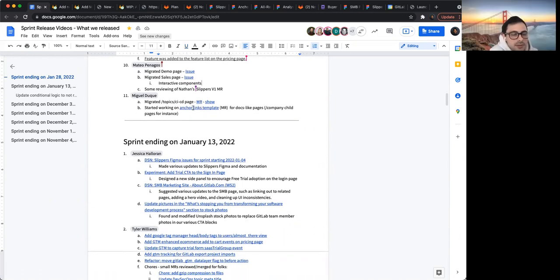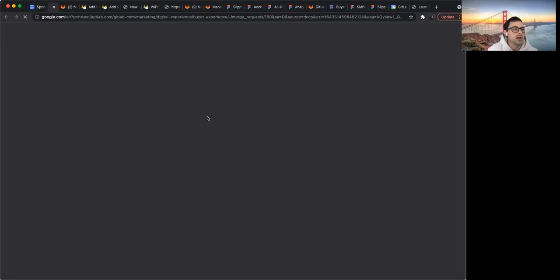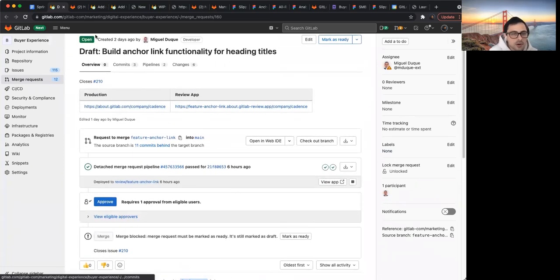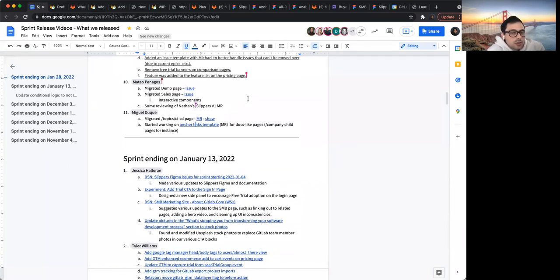Thank you. This iteration, I worked on the migration of the topics CI/CD page. It's finally live. I also started working on the anchor links functionality for these docs-like pages that are pretty much everywhere, starting with the company child pages. I already have the three components that I need, but I'm working on using an enhanced markdown rendering for creating those links within the markdown itself. I'll be working on that today and tomorrow, and hopefully I'll have it ready.